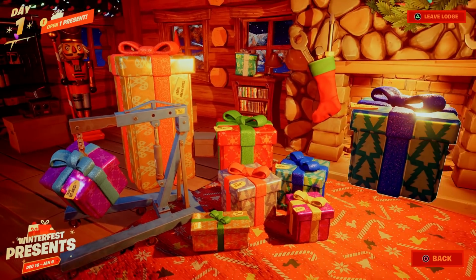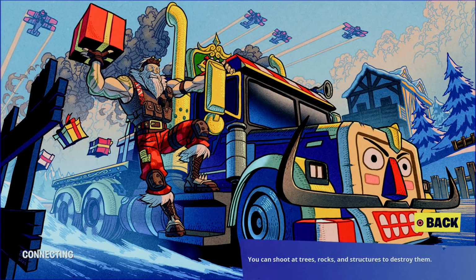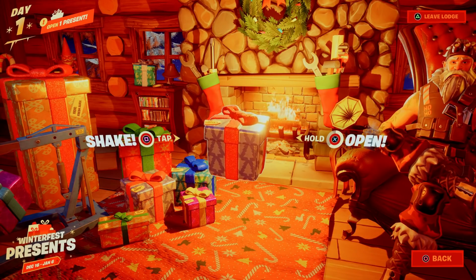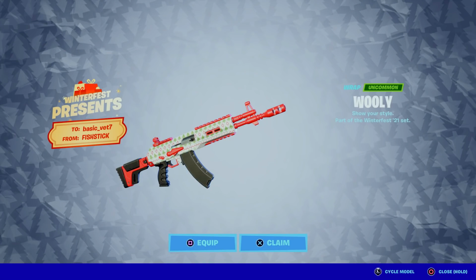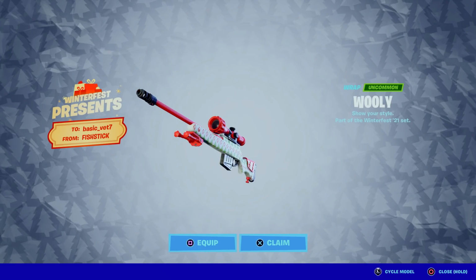For our next present along, in the blue present, you guys can actually get the winter loading screen where you guys can see Sergeant Winter on his truck throwing presents at people, which I think is pretty cool. I'm not gonna lie, nice little loading screen. And our next present is actually really, really sick. I'm not gonna lie, this one is absolutely awesome. In another blue present, you guys can get yourself a free wrap. And this wrap looks so nice, bro. I'm not gonna lie, easily one of the nicest Christmas wraps we've ever seen. It just looks absolutely amazing.